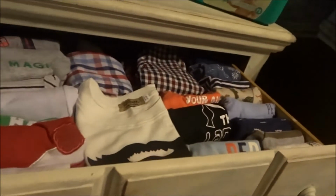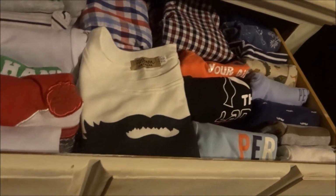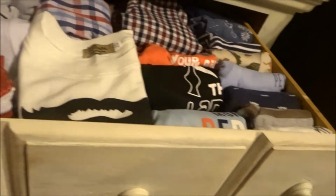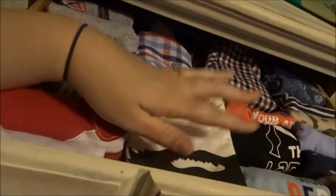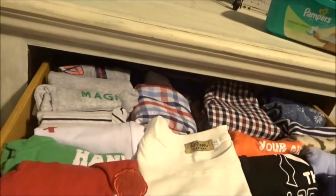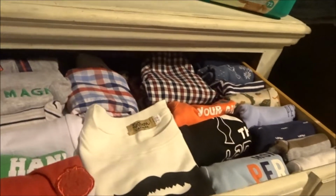And then this here is his shirt drawer. Now this is a little bit different. I still did the KonMari method. These are his long sleeves. These are his short sleeve onesies. But then these three piles here, this is t-shirts, and these are button down polos and long sleeve shirts and stuff like that that have buttons on them. So, yeah.